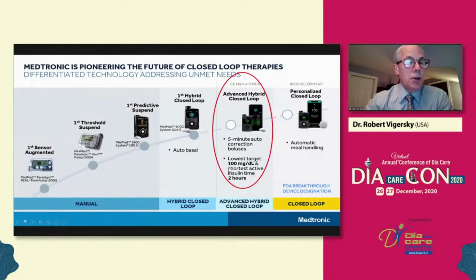Now, the next step in this iteration from the standpoint of Medtronic is the advanced hybrid closed loop. So this has now been CE marked in Europe and has been commercialized.